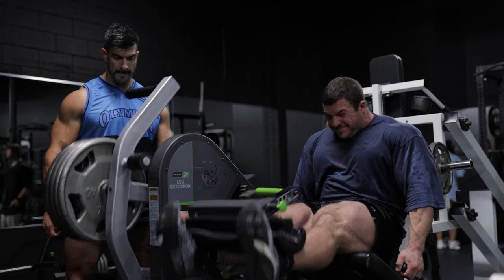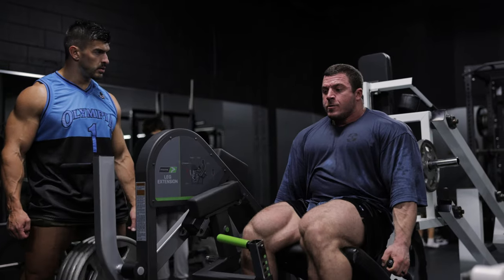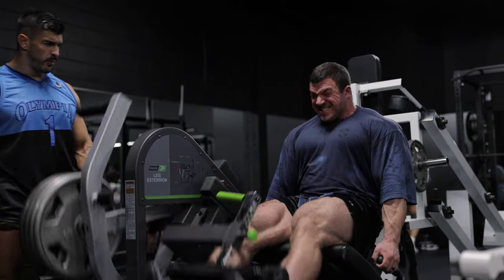Obviously, when you get to two weeks out, cut way back. It's more about touching up in detail and getting reps and volume in. But until then, you're still heavy and hard.